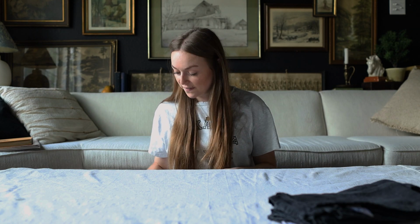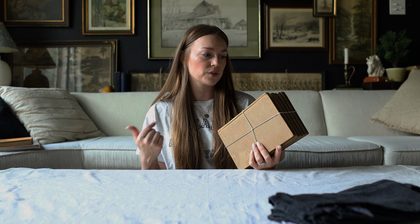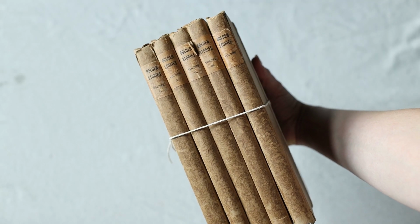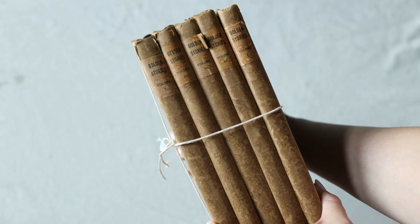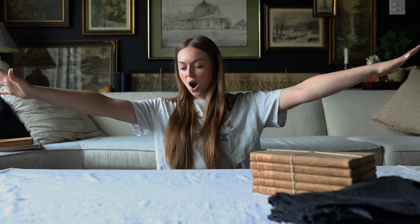The next item I found at the antique sale is 5 books, numbered 1 through 5. It says Golden Stories. I don't even know what the inside of them looks like, but neutral colors, and in sets, when they're numbered like this, can be kind of hard to come by, so I was really excited about having a larger stack of books to have in the house. See? Looks nice together, even with these elements.